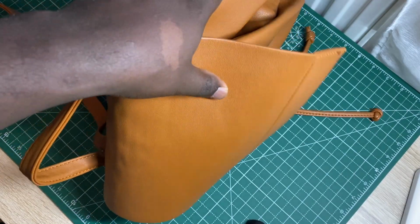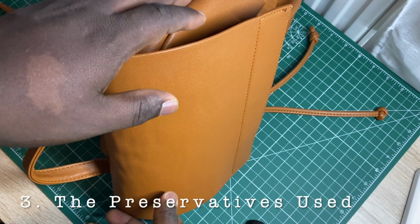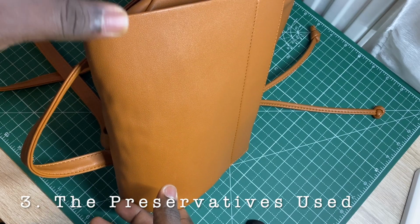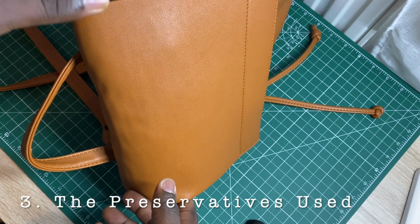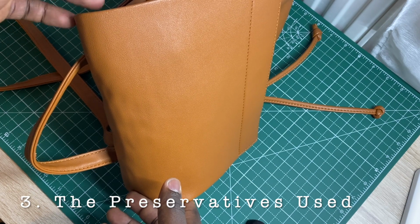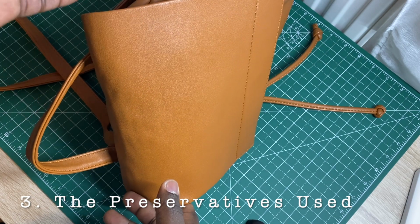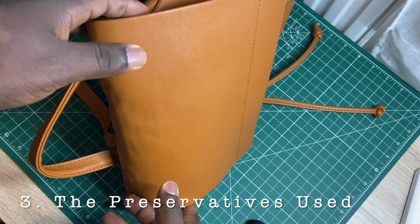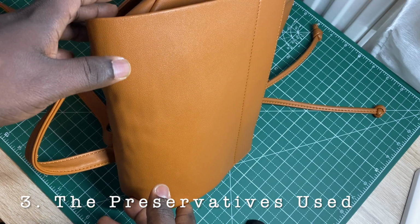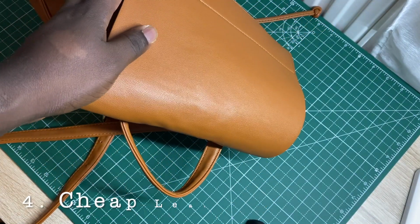On to the next thing that causes faux leather goods to smell like fish: the preservatives used. After faux leather goods have been made and are being transported, different varieties of preservatives are used to keep pests and insects and things like that away from the leather product. A typical example is formaldehyde, and this can cause the faux leather to have that fish smell that we all do not like.